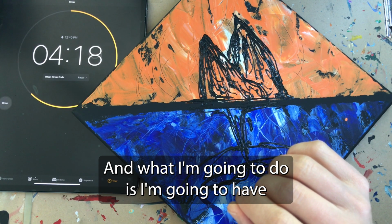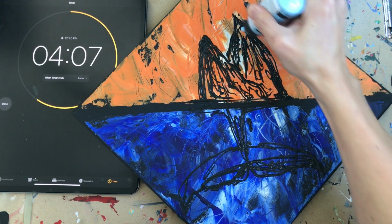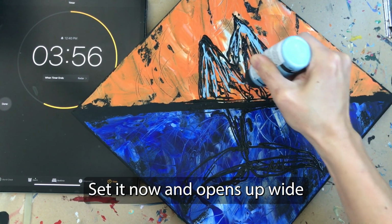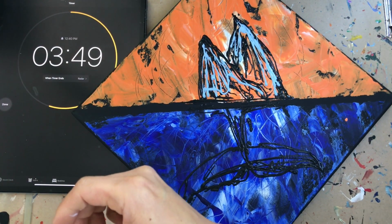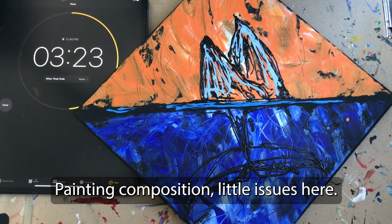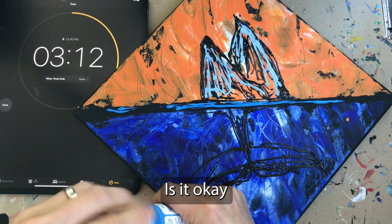And what I'm gonna do is I'm gonna have this light blue color right here, that's the mouth right here. I'm gonna start with this, and that's the other side of the mouth, okay, where it opens up wide right here. And inside of this, let's see, I'm gonna have right here between these. There you go, painting, composition. Little issues here. Okay, well, let me see. Is there any way I can fix this? Ooh. No, let's try this one here a little bit. Okay, right here.